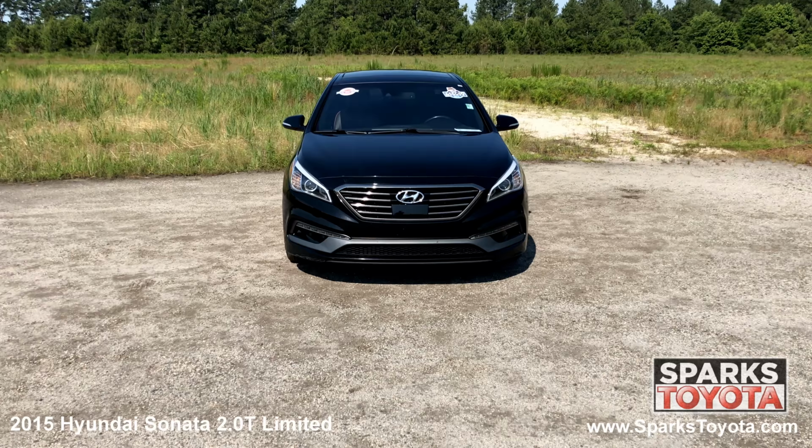I'd like to take you out on our lot today to show you one of our new arrivals. Here we have a 2015 Hyundai Sonata 2.0T Limited. It has only one previous owner and comes equipped with power heated side mirrors with signals, chrome window trim, lightly tinted glass, and much more.